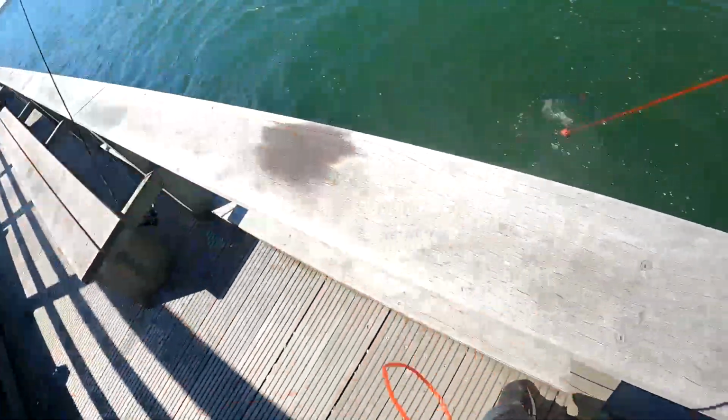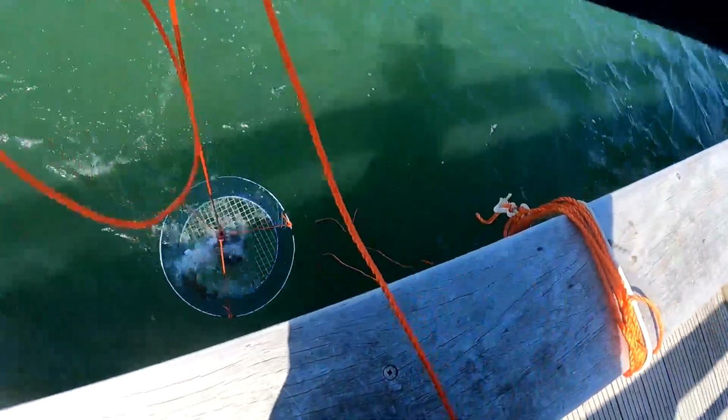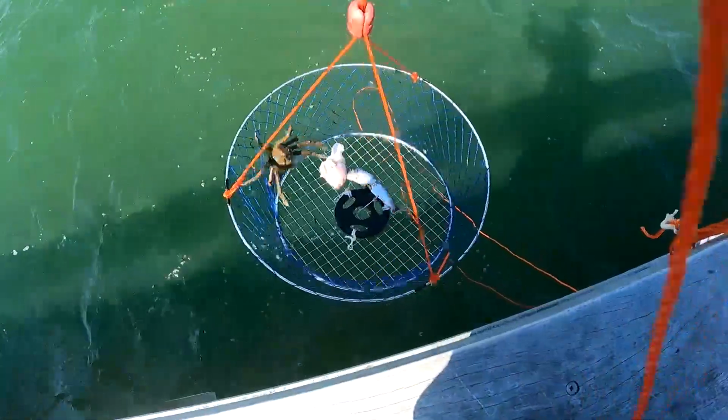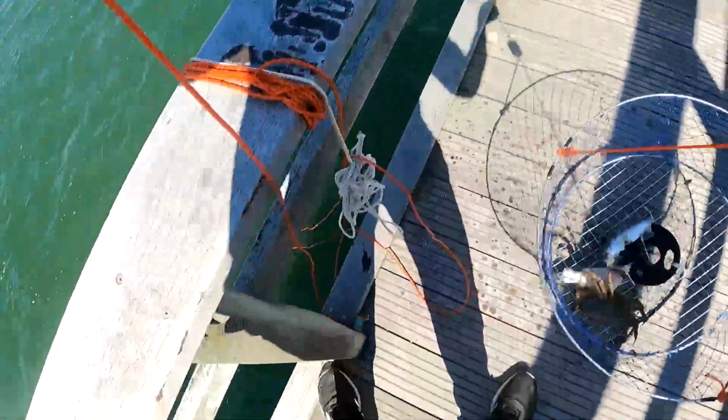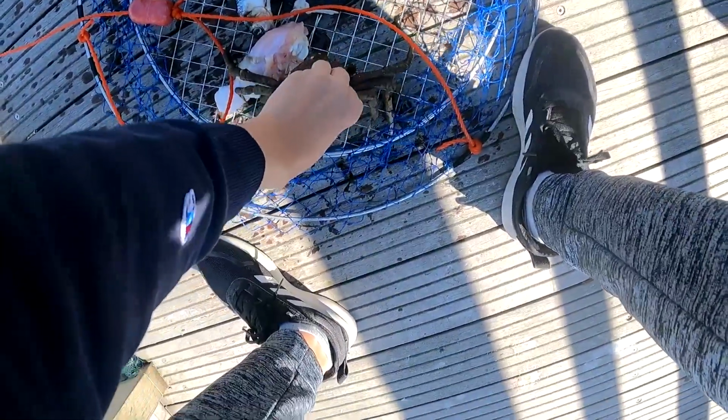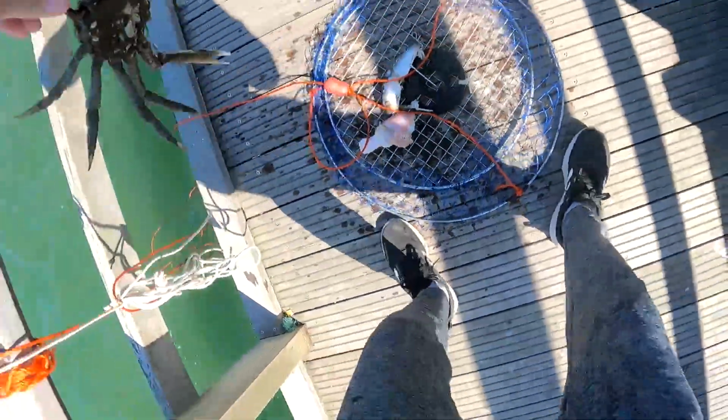Big crab, come on, let's go. Big crab, it's been a while. Let's go. Oh yeah, no, it's pretty light. Spider crab. Conga lure, conga ship season on, yeah, I hope so.